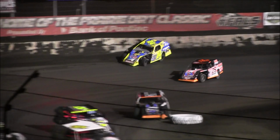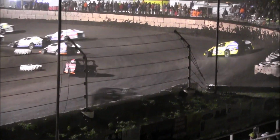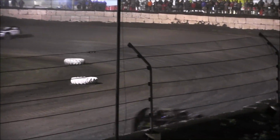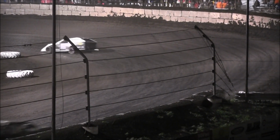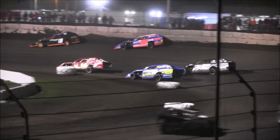Victor Lee moving up a little bit in the third spot. Here comes Mike Harrison into fourth. Alan Weiser back to fifth. Jeffrey Ledford is sixth. Out of turn four, Mike McKinney up top with the lead. Tyler Nicely moves up to the outside trying to hang with the 96M. Victor Lee on the high side in third, and he's going to have company coming on the outside in Mike Harrison. Out of turn four, it's still Mike McKinney.